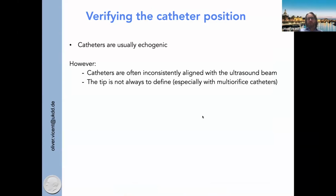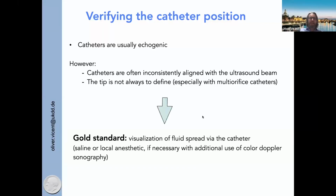The tip is not always easy to define, especially with multi-orifice catheters. It's not always clear where the orifices are with respect to the nerve. That's why, in my opinion, the gold standard is the visualization of fluid spread via the catheter. Either you use saline or local anesthetic, and if necessary, you can also add color Doppler sonography to visualize the fluid spread in the tissue.